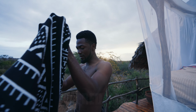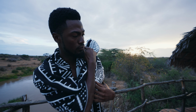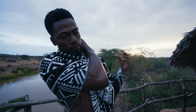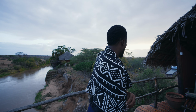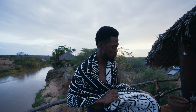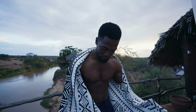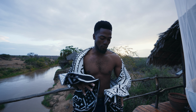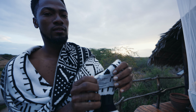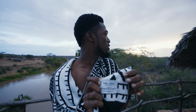One thing I would like to advise you guys on is that it's honestly really cold here. So if you plan on coming, you should come with stuff that will help you with the cold. But the good news is I got myself this, let me show you the brand name. Where's the brand? Guys, I can't find it. But this is from Mal Collins. If you are looking forward to getting one for yourself, you can contact them.